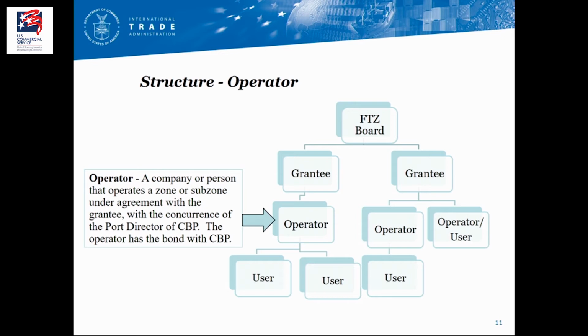The operator is the company that's holding the bond with CBP. So an operator may be processing its own merchandise, we'll get to that on the next slide. But basically, the operator is the one that's responsible to CBP. They've gone through the activation process, they're holding the bond, and they're doing that under the authority of the grantee. So to be an FTZ operator, you'll actually enter into an agreement with the grantee to essentially use their authority.